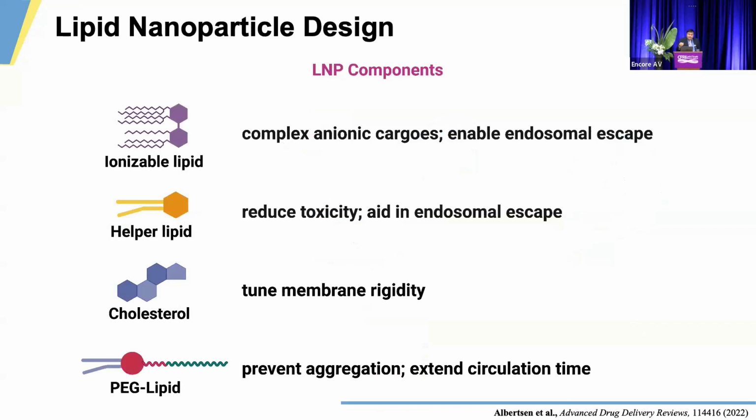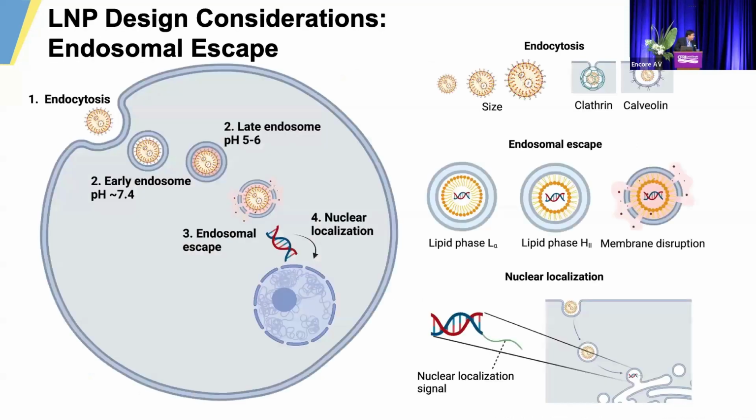There's an ionizable lipid, which impacts the encapsulation of the cargoes that you're trying to deliver. A helper lipid that helps in something called endosomal escape, which we'll talk about in the next slide, and helps reduce some of the cytotoxicity. There's sterol components that help tune the rigidity of the lipid membrane, and ultimately a pegylated lipid that helps prevent these particles from sticking together and has other advantages that you want to help tune.